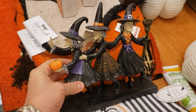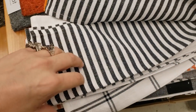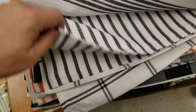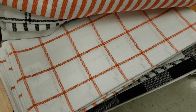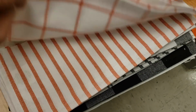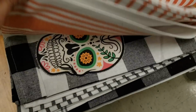Now, I don't know what witchery this is, but I've noticed there's this trend this season where there are towel sets where the first one has a really cool design and the rest of them are just kind of boring pattern towels. Now, I don't know whose idea this was, and maybe somebody out there thinks it's a wonderful idea, but I just think this is the worst thing that's happened this Halloween season so far. And it makes my head spin.